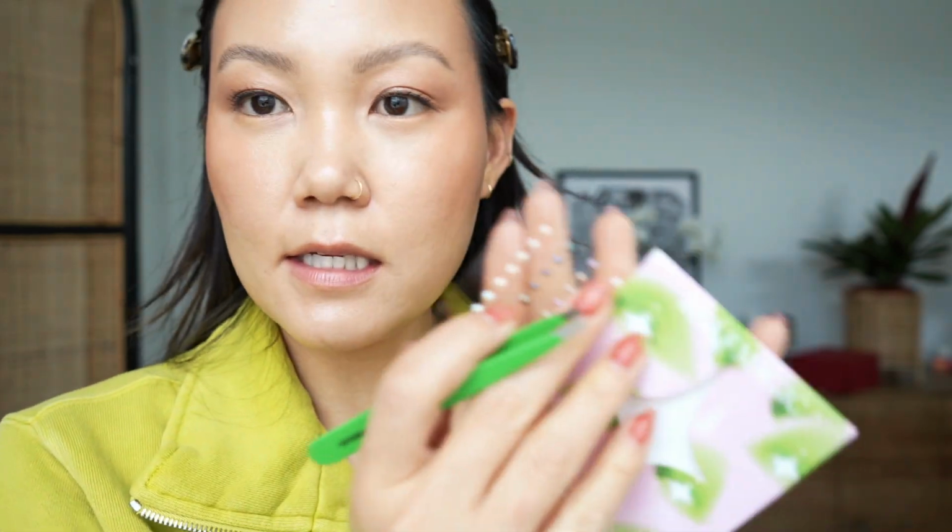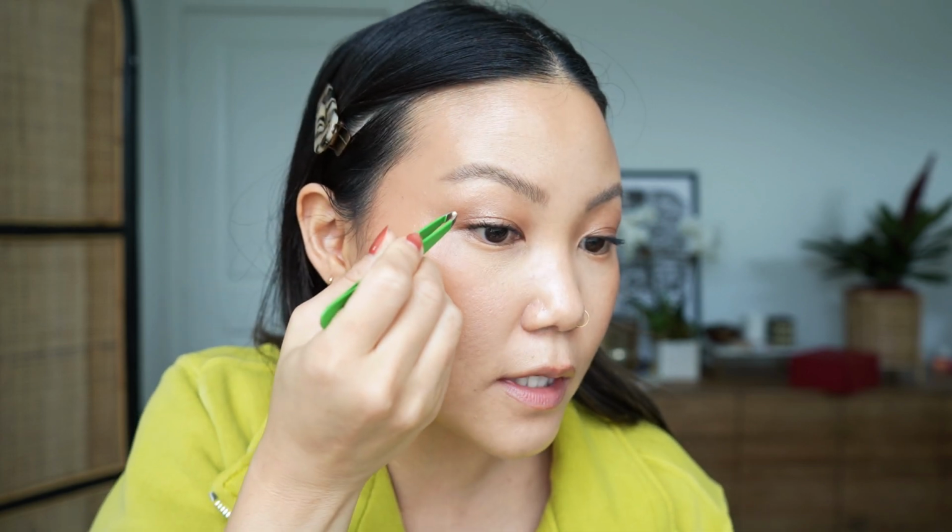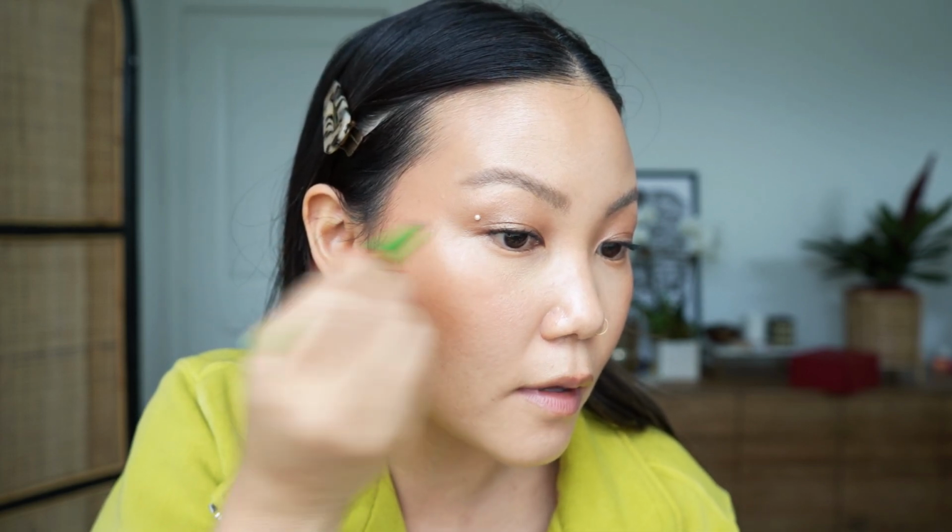I am doing a simple look today, but now I kind of feel like putting on some pearls, so let's do that. I'm just going to take a couple of these teeny tiny white pearls and put them on the end of my eye. I like to use tweezers because I have long nails and I like the precision, but you can truly just place them and they stick. It's so easy, that's it.